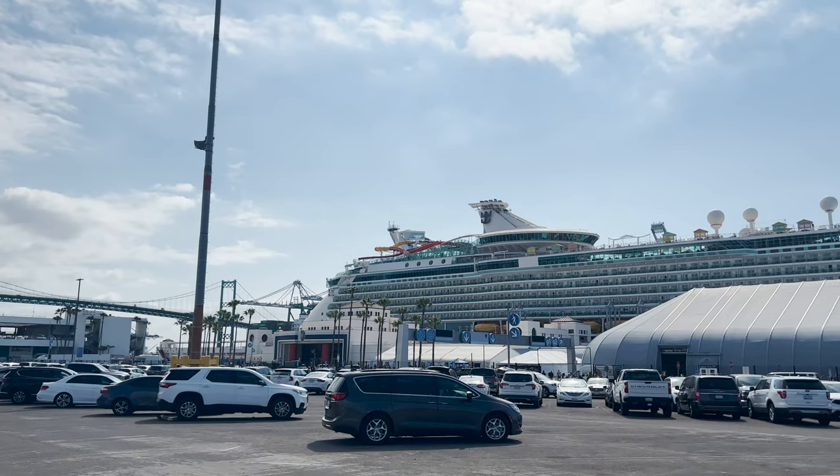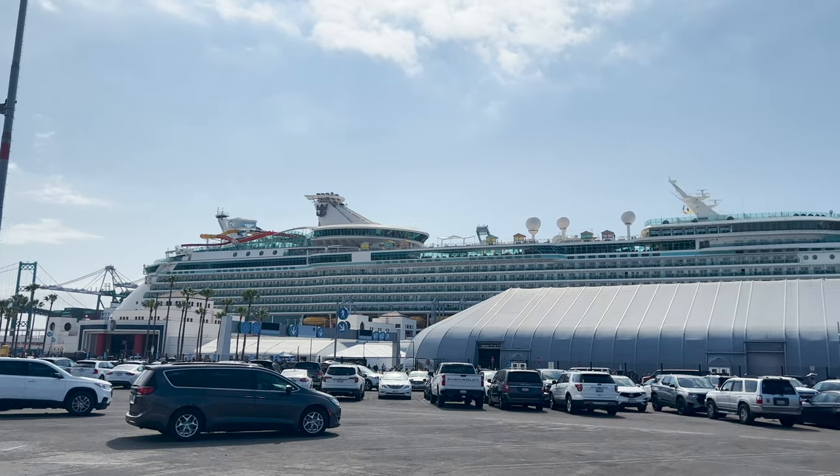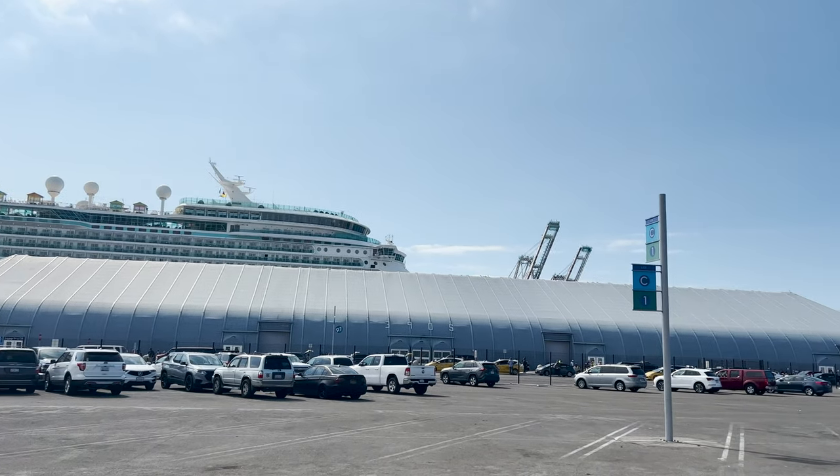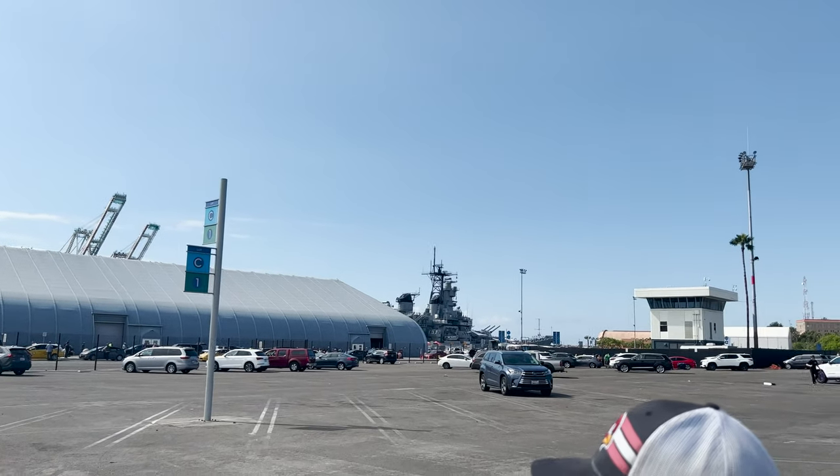All right, there's a look at the boat, guys. Navigator of the Seas. I believe this boat was renovated, I think 8 or 10 years ago, and they put in like millions of dollars into that thing. It's Wes's head right there.